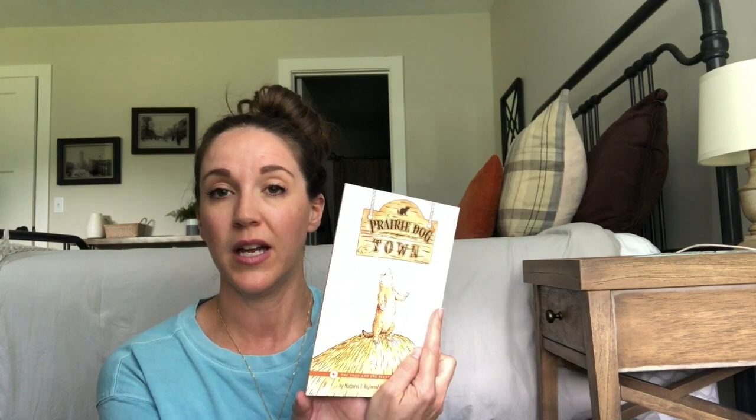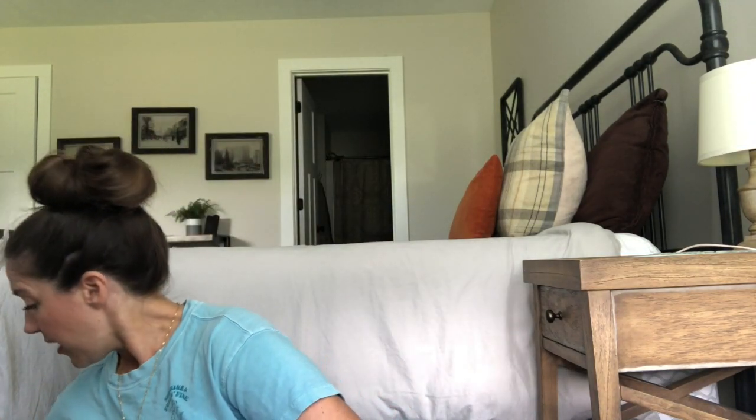And then this one came with Prairie Dog Town as well for a little read aloud. And then the last one is the brand new one, which I'm really excited about. So paleontology. I'm very excited. The kids are excited about this one. So I think we might start with birds just because we have more birds in the fall than we do in the winter. And I think we might save this one for the winter.